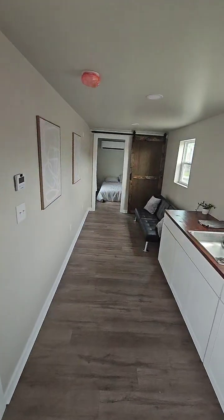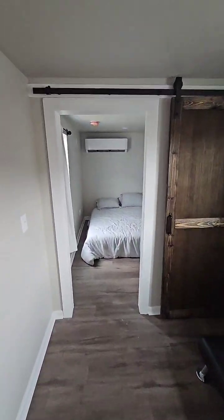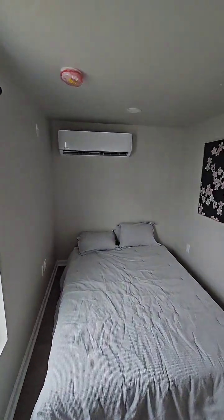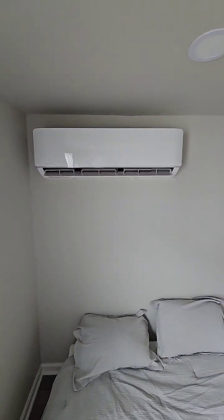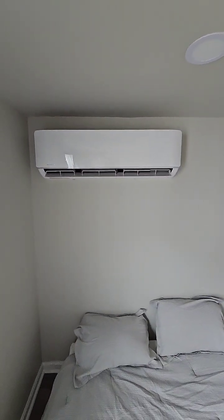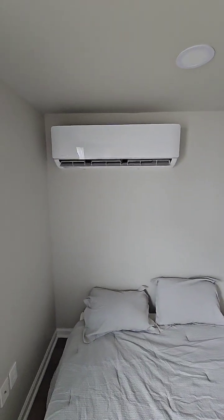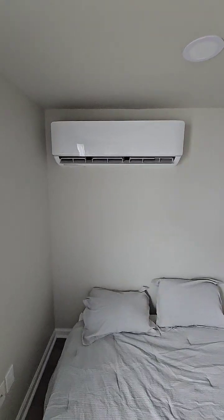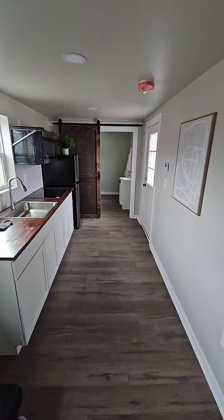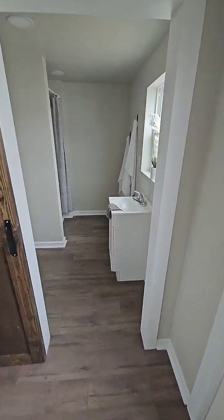All right. Someone said I didn't see no AC. Well, we got AC over here, ma'am. Over here, this is called a mini split. It has heating and cooling built into it. You can put one or two of them in this unit, and it'll keep your structure nice and cool in the summer and nice and toasty in the winter. That is correct.